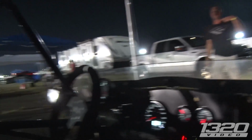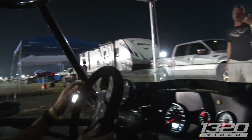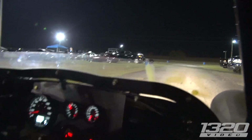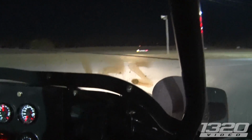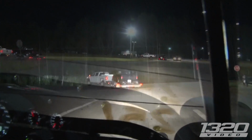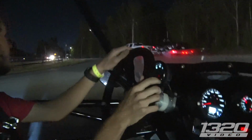All right, this is probably the craziest thing I've ridden in in a long time. Yeah, so you might want to really hold your eyes, and rocks will come up and hit you in the face. Oh, good advice. Yep. So we're gonna hit the interstate real quick because this right here is too sketchy. I got you, it's fine.